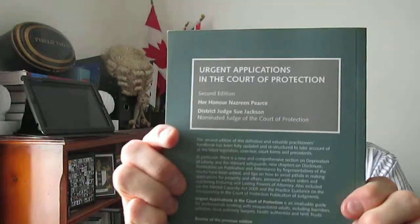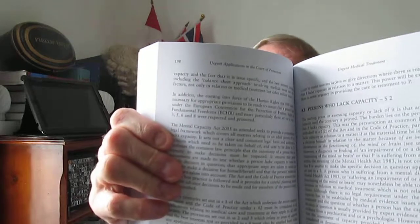It's quite heavy. You've got your basic statement about it at the back, and then you've got, for instance, that's the middle bit, urgent medical treatment, what to do with something which is really, that's actually quite a substantial chapter, something which crops up very quickly and you have to deal with it.